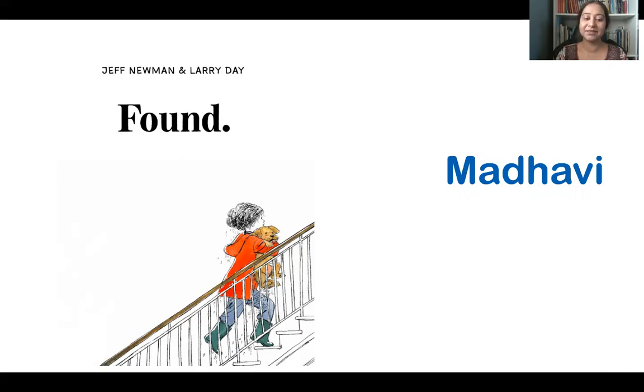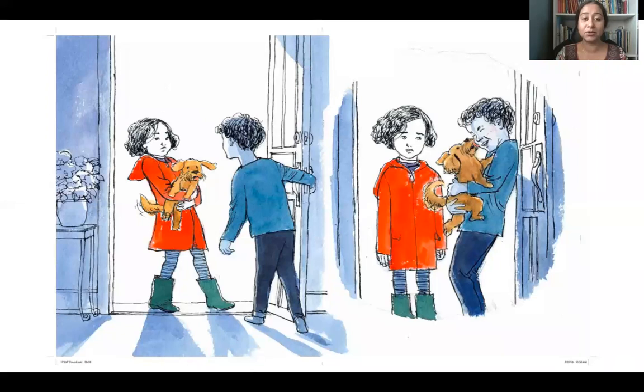This story is about a girl, Jen, who lost her pet dog, Prudence. One day, as it was raining, she was watching outside her window. She saw a small puppy drenched in rain and wandering alone on the street. She brought it home, took care of it, played with it, and got attached to it. As the story progresses, she learns that the little dog's family was looking for it.